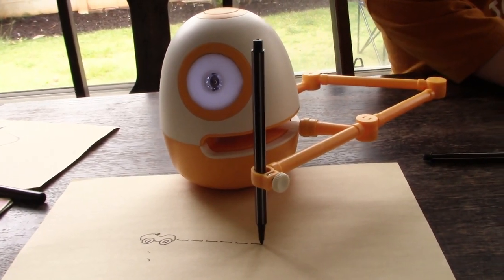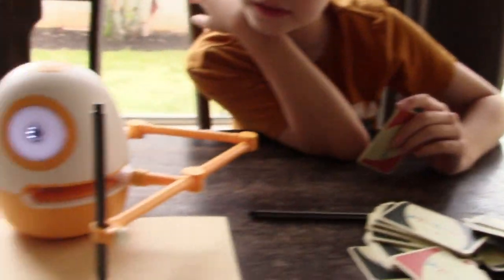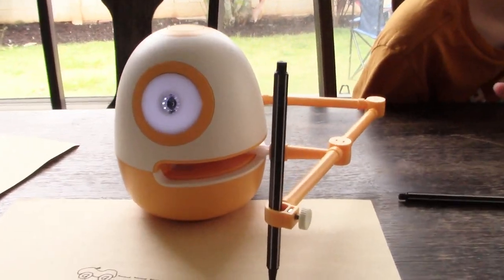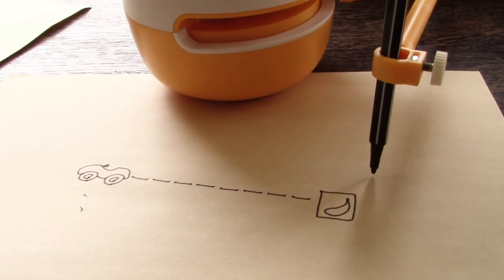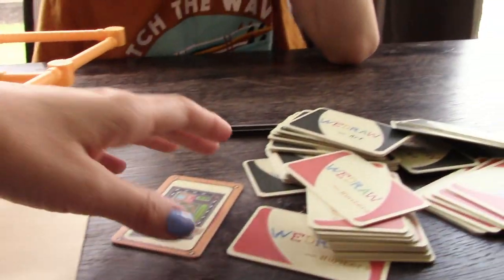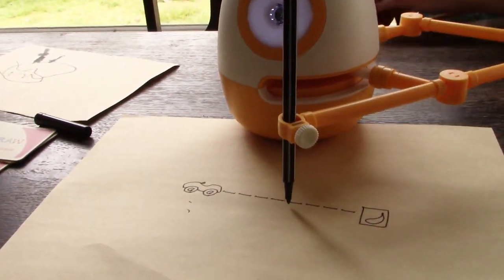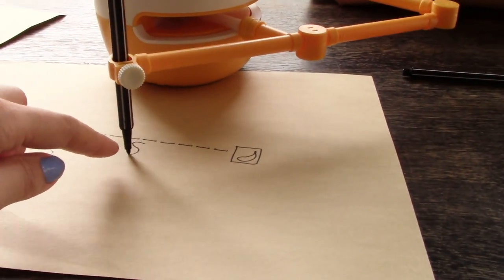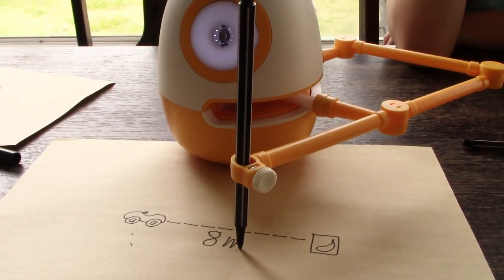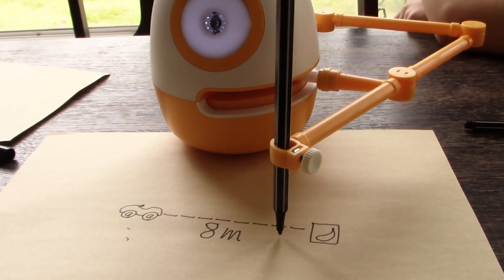How many meters from here to the fruit shop? It's drawing the banana shop. Okay, now push the top. See on the picture? Yes! 8 meters. So you counted. The fruit shop sells apples, bananas, and peaches. So it's teaching you meters. Great! Let's go to another shop.